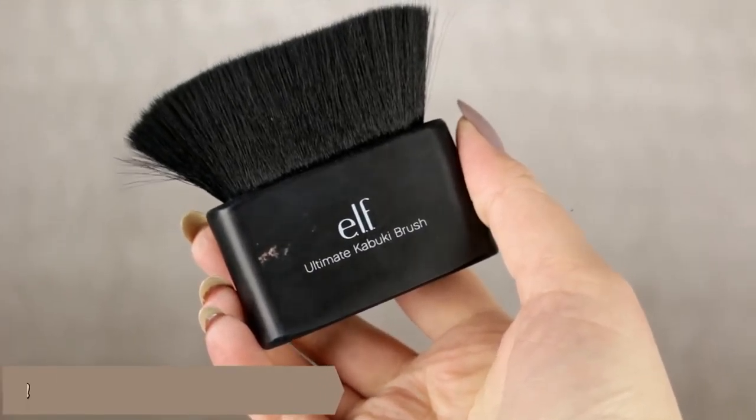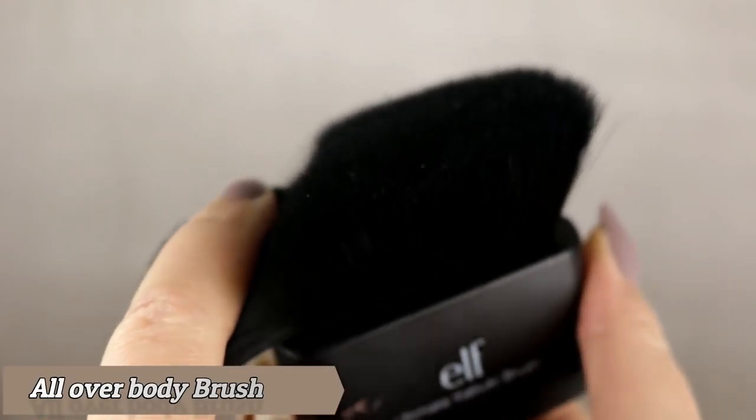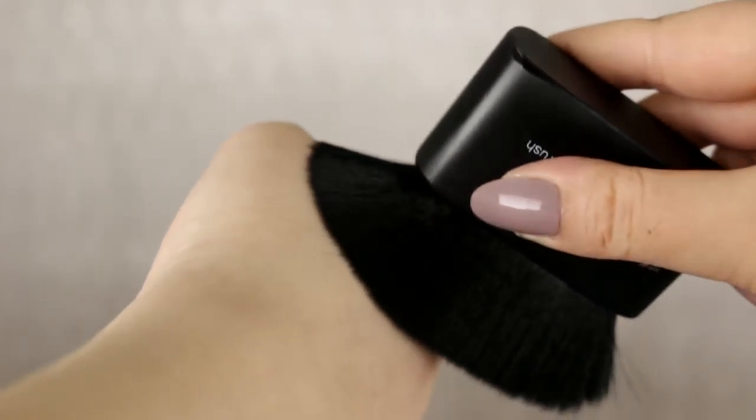All right, guys, and then the final brush. This is the last one. Oh my gosh, we've come to the end of this video. So this is also from e.l.f. This is the ultimate kabuki brush. I've had this one for a very long time. Now, I usually only pull this one out in the summertime when I want to bronze up my chest, girlfriend. I want to pull that bronzer down the neck, down the shoulders. This is amazing for the body. This is awesome, and it's super affordable, so if you don't want to spend a lot of money on something like that, girlfriend, you need to get this ASAP.